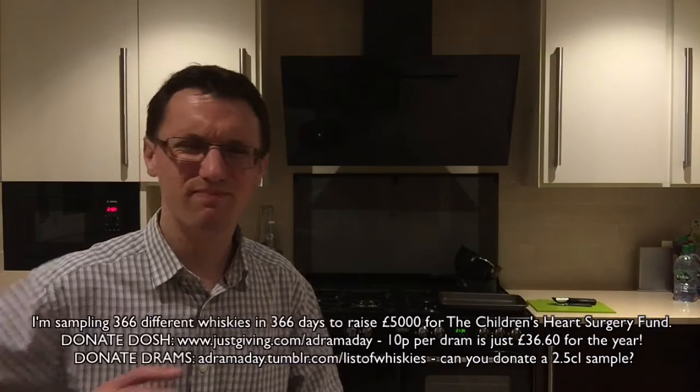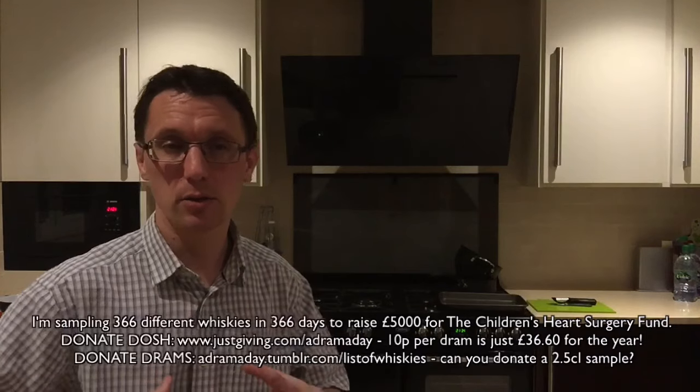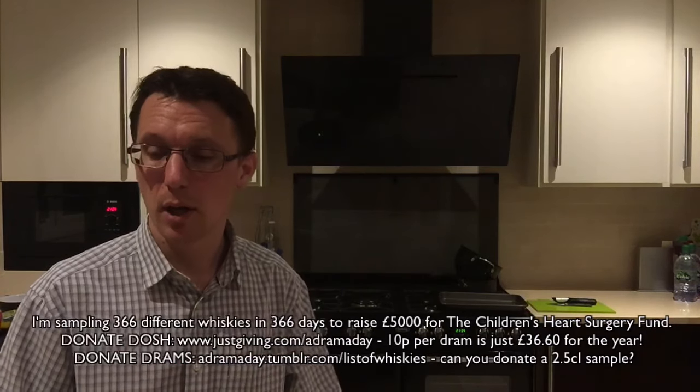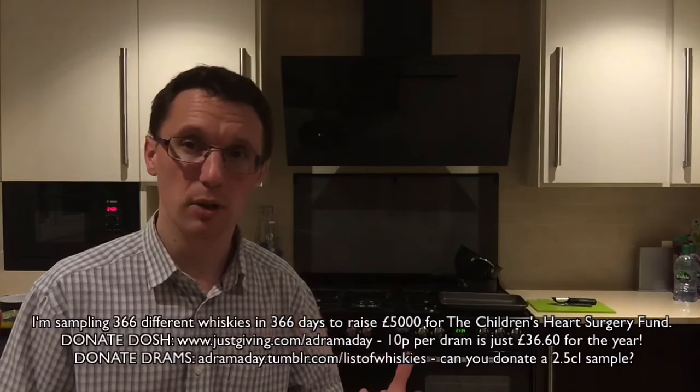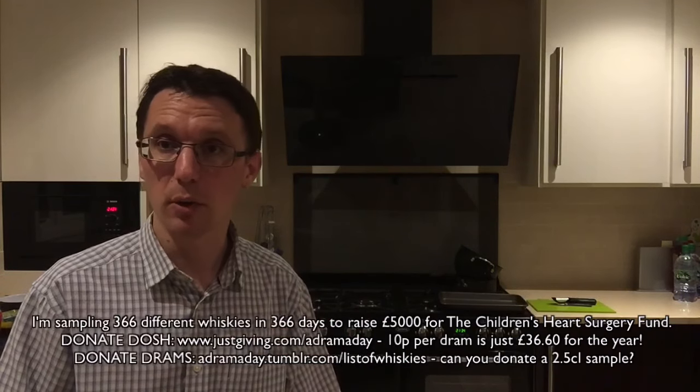Decent, decent whiskey. James Catto, well done, mate. You did well there. And I haven't come across that in shops that much, so I don't know how prevalent it is in the UK in terms of how easy it is to find. But if you can find it, and you're looking for an easy drinking whiskey that you don't want to spend too much money on, you can't really go wrong with that, to be perfectly honest.